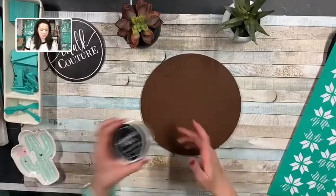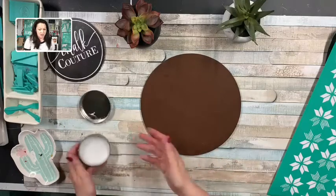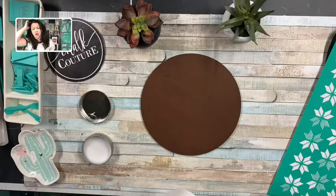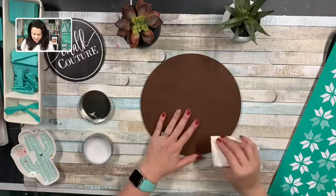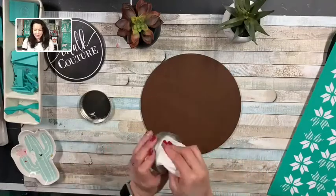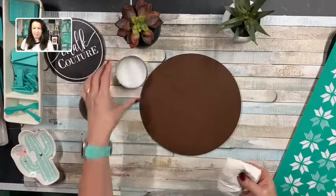Before we do this, I'm going to put on some of this surface wax from Club Couture. In case you don't know, we have this surface wax, and you want to wax any wood surface that you chalk, and any non-Club Couture chalkboard that you want to be able to reuse. What it does is fill in all the little nooks and crannies so your paste doesn't run, and it protects your transfer from getting all of those little wood bits on there.